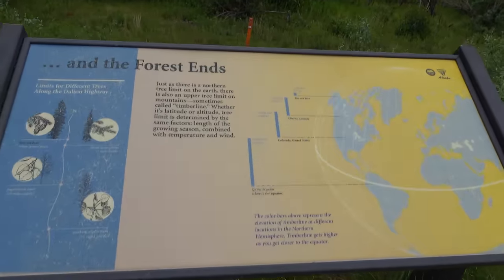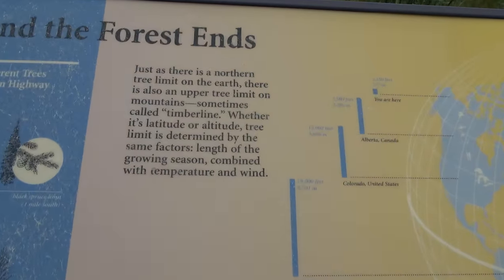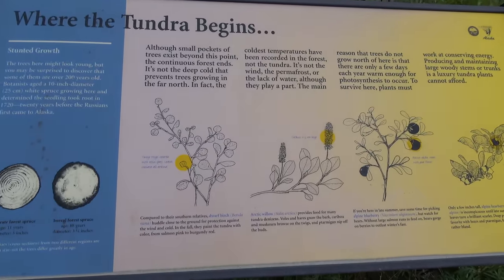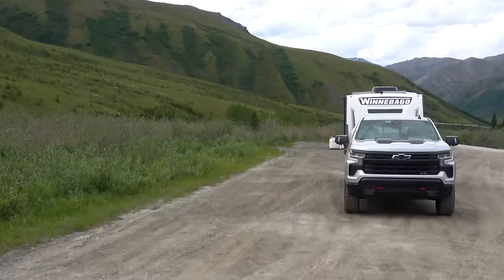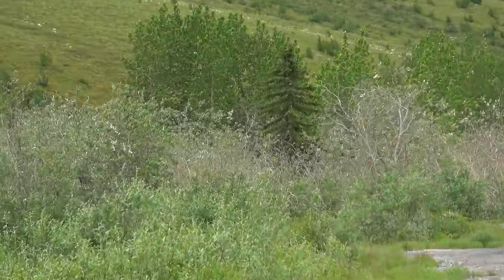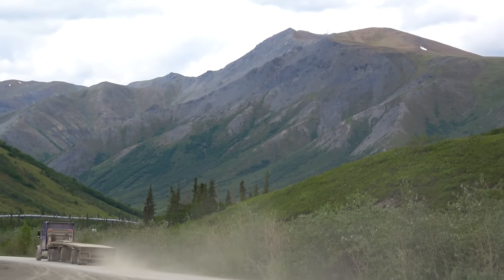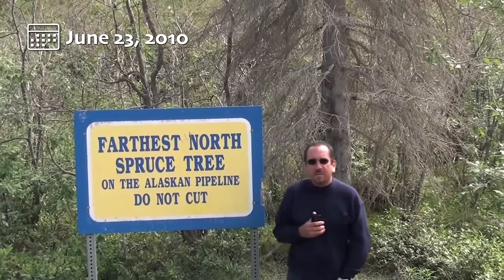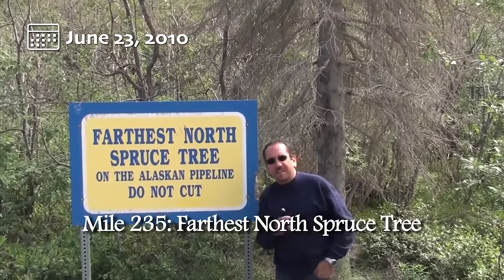Here's the sign illustrating the end of the forest. Here's the sign illustrating the beginning of the tundra. That's it. The end of the forest. Who wants to see younger Robert? We are now at the site of the northernmost spruce tree, right here on the Dalton Highway.